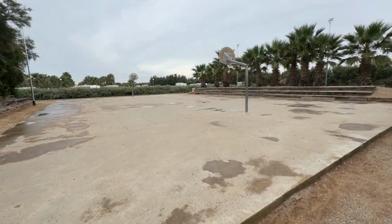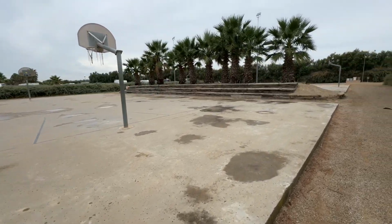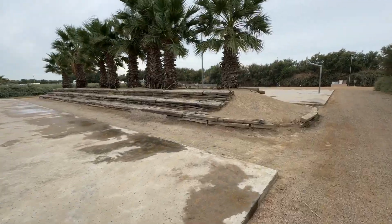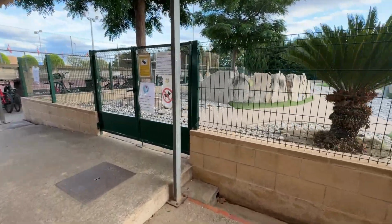At the far end of the site, there's basketball courts, football pitches and a large open field, and there's also a motorhome wastewater service area. We're heading for a game of crazy golf.